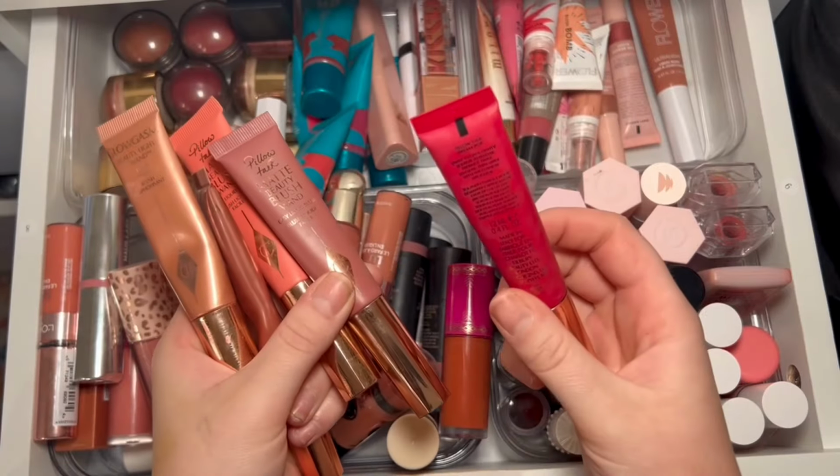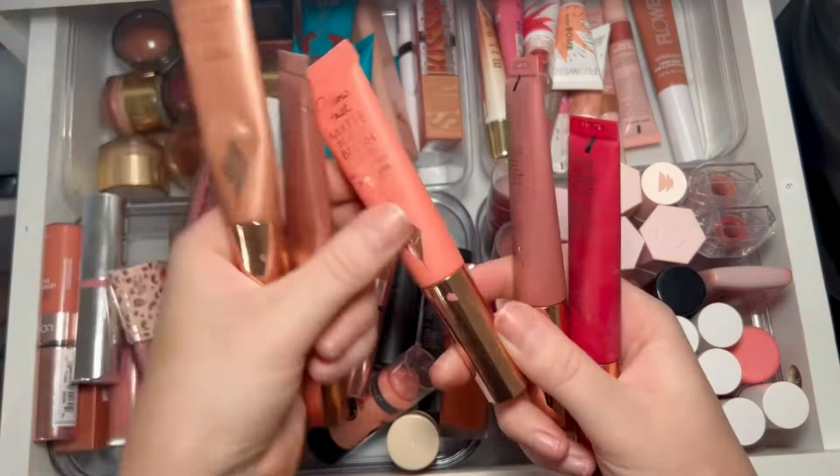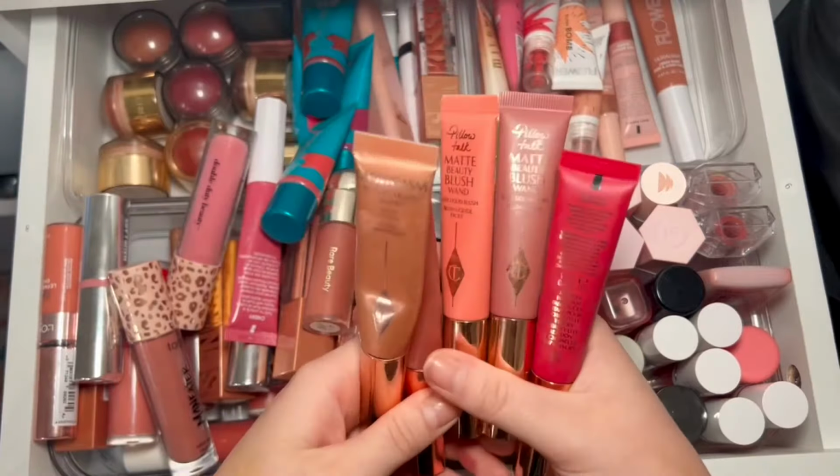This, what is this one? This one is Dream Pop, super lovely. The Peach Pop is way pinkier than I was expecting. I think everyone has that same consensus online, but yeah, keeping these.